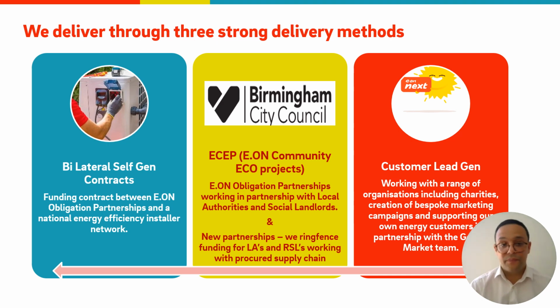We also welcome new partners that are Trustmark approved for measures and can operate on a regional or national basis. The second is through our ESET model, where we engage with local authorities, registered landlords and housing associations as we look to improve the energy efficiency of housing stock in concentrated areas, as well as recognise the desire of local authorities to use local labour. Thirdly is our customer lead-fed channel, where we work with a range of organisations, including charities, with the creation of bespoke marketing campaigns, as well as being able to help our E.ON customer base identify those which may qualify for Eco and GBIS.